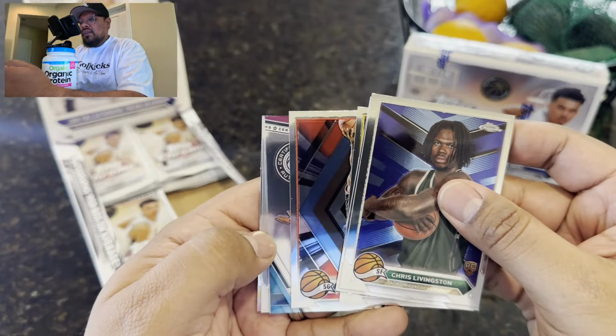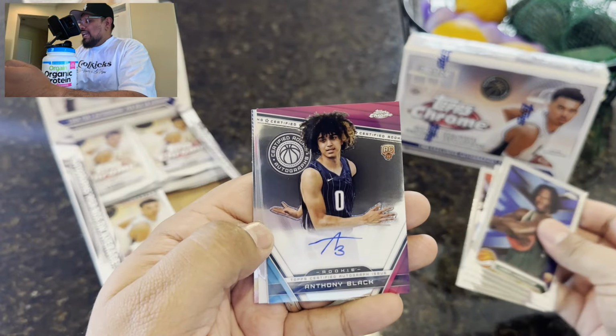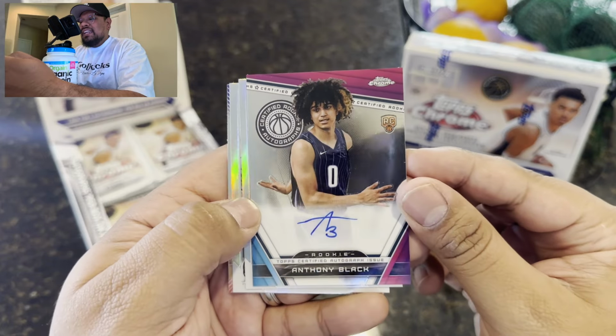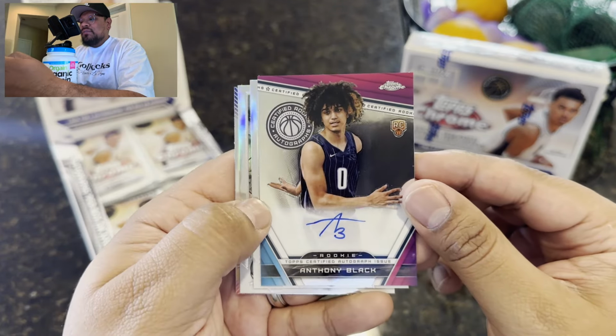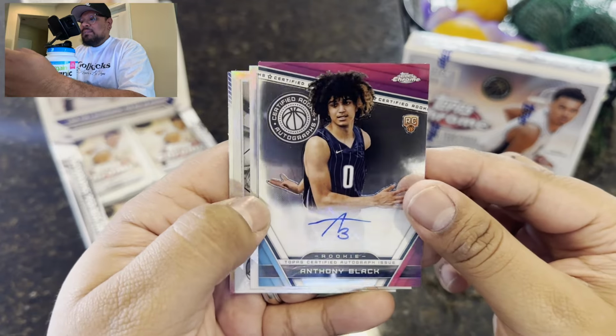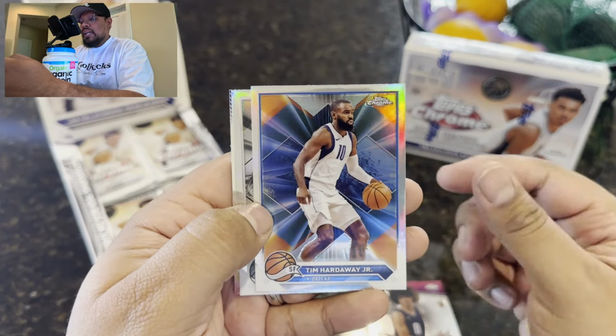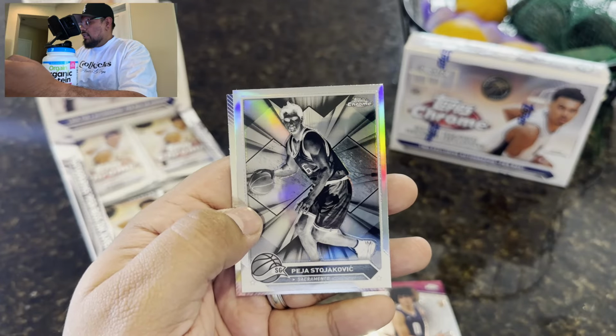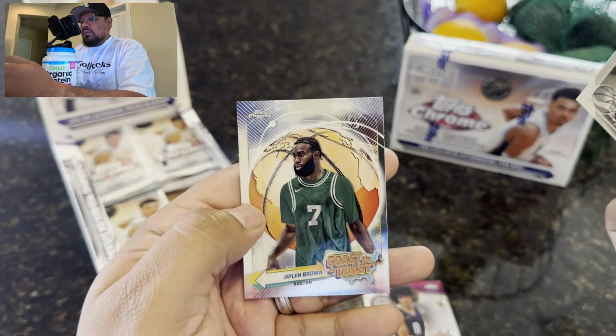Oh, we got our second auto already. Anthony Black. All right. Anthony Black's going to be our second auto, certified rookie. It is another sticker auto, unfortunately. Anthony Black does play with the Orlando Magic, so that is an Orlando Magic card. Tim Hardaway on the silver. Negative of Peja on the negative. And then we do have Jaylen Brown.